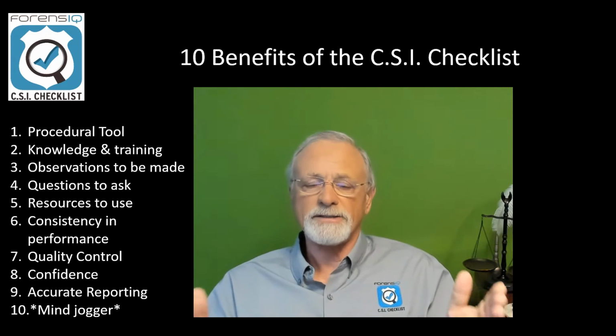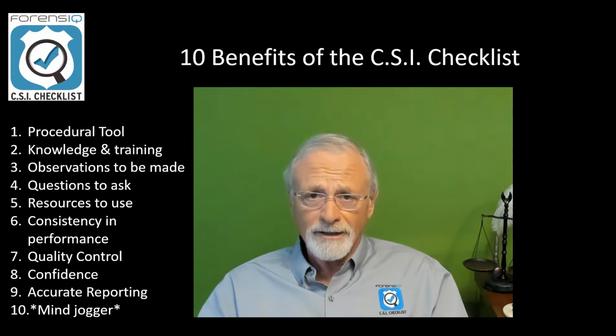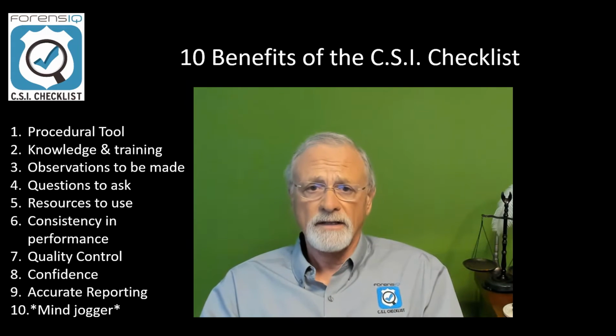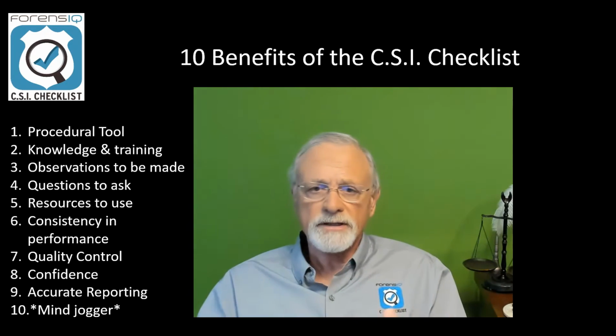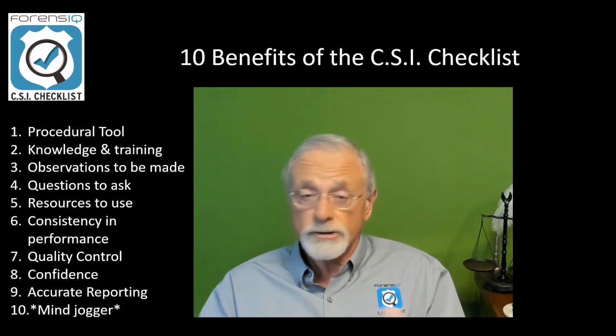And the last one is the real benefit of the CSI checklist. It's a mind jogger. It simply ensures you don't forget things. As a human being, I don't care how many times you've done something, there are so many things to be thinking about at the same time. We tend to forget certain things. And as you all know, you can never go back to the crime scene after you've left it.